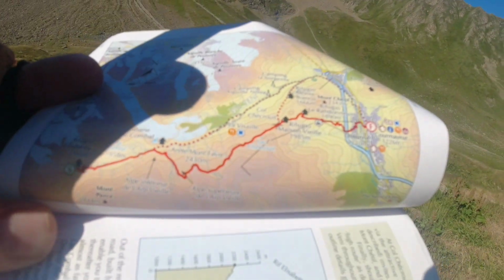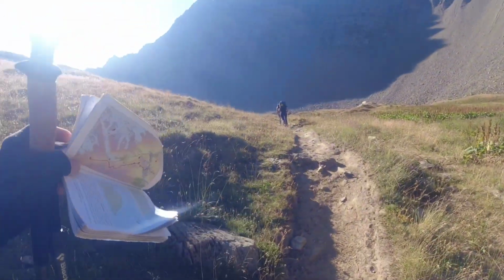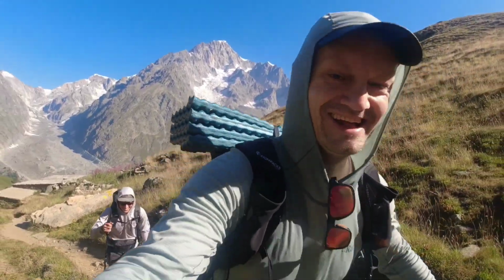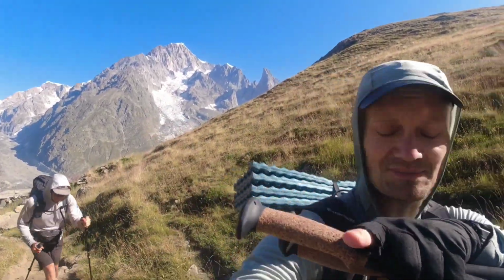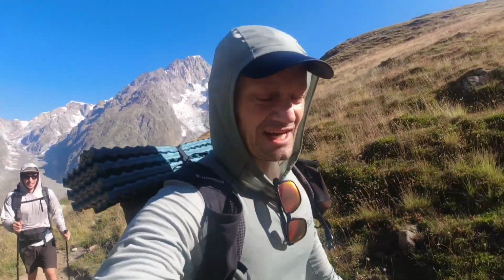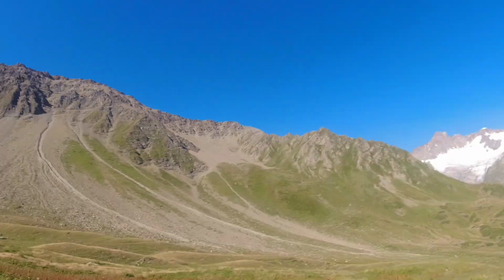We're trudging on, just looking at the map. You see, there's a high point, Arrêté Mont Favre, 2,430. So we've got about another 200 metres of up, about a mile. Sorry, mate. And that's the high point of this section from Elisabetta to Courmayeur. Be nice to get up there because it's all downhill into Courmayeur. Look at this.